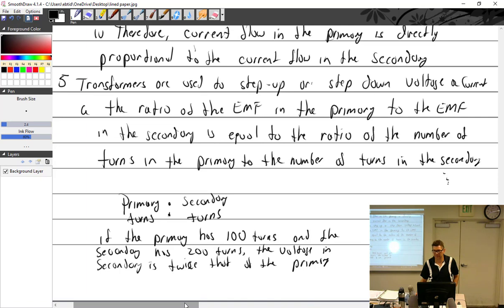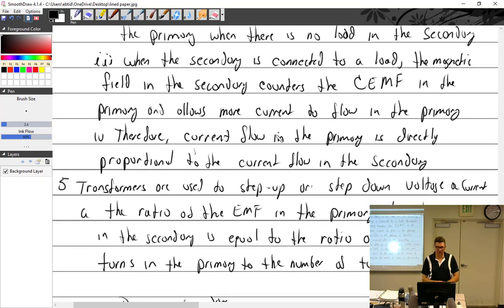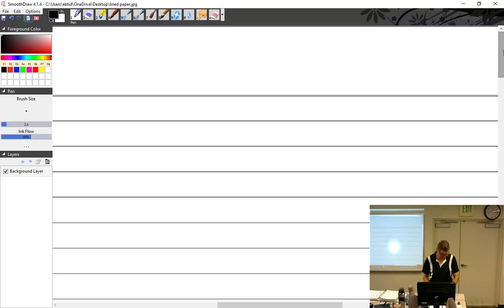Hey Kevin, you said current flow in the primary is directly proportional to the current flow in the secondary. Yes. But if you're stepping up the voltage, isn't current going to go down? Did I say current though? I said voltage. Just above 5, right at the top of the page. When the secondary is connected to load, the magnetic field in the secondary counters EMF in the primary and allows more current to flow in the primary. Therefore, current flow in the primary is directly proportional to the current flow in the secondary. That doesn't take into account the ratio of turns. It doesn't. So it could be true and it could be false, depending on the next formula. I figured we were going to go over it.